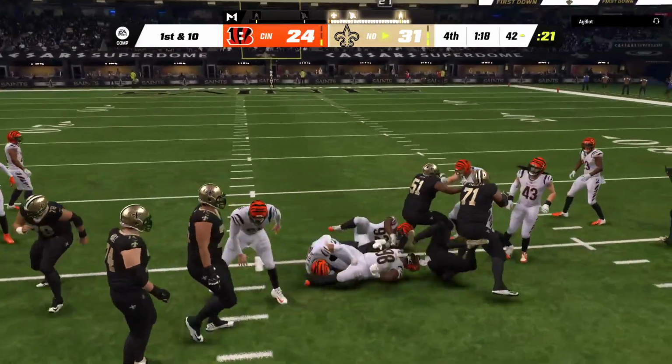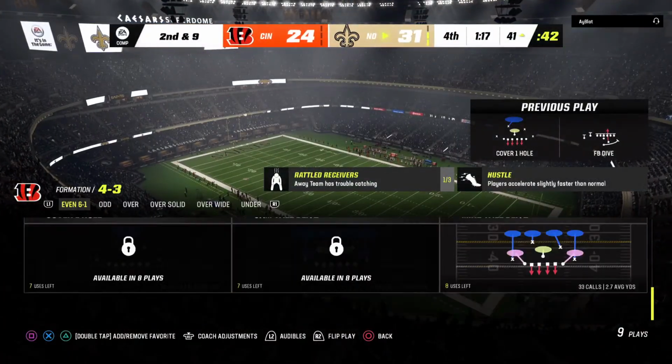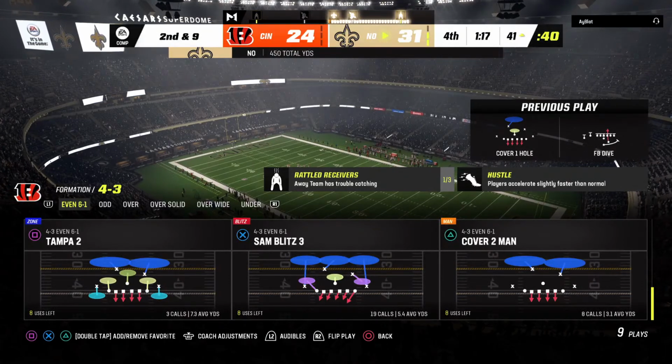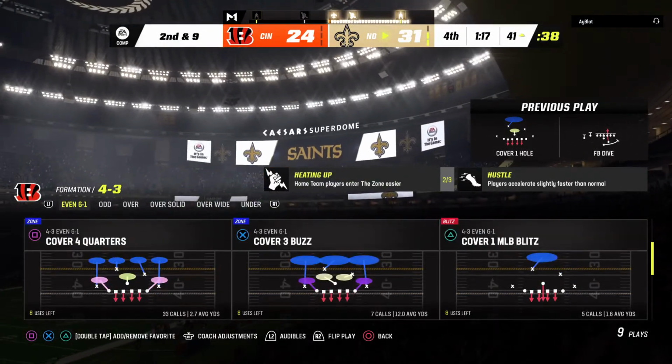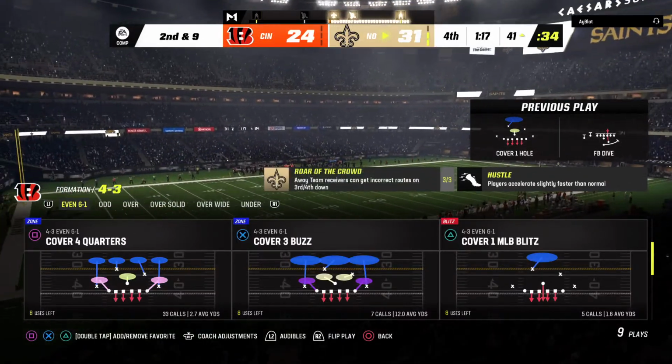Back to the ground, this time with Ingram. And some good tackling there as he stopped up at about the 41. Now the Bengals are going to signal for their third and final timeout as they'll talk things over prior to this upcoming second down play.